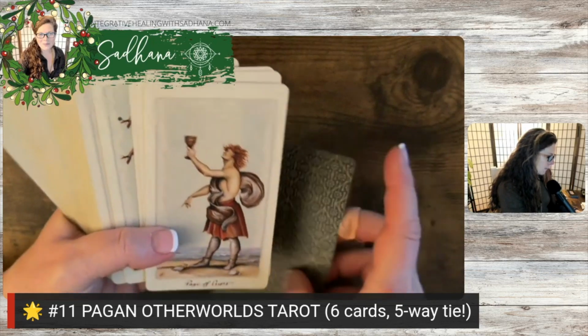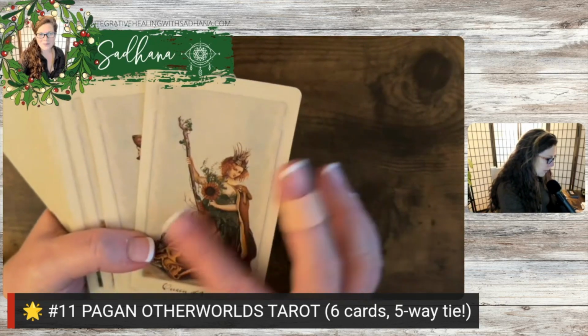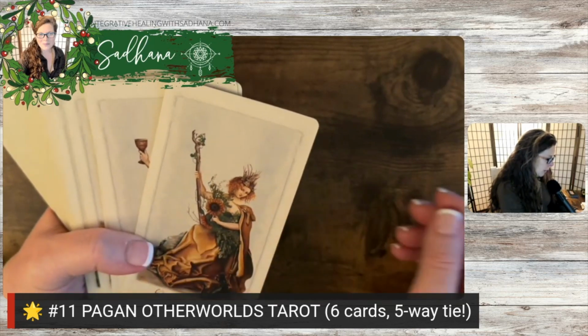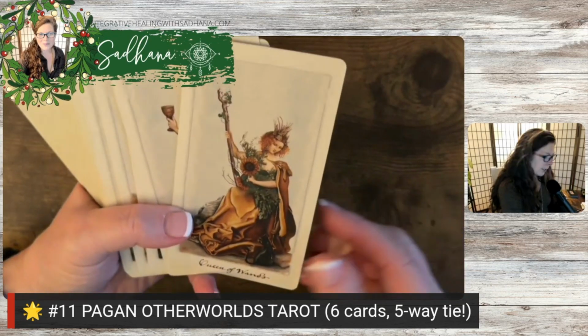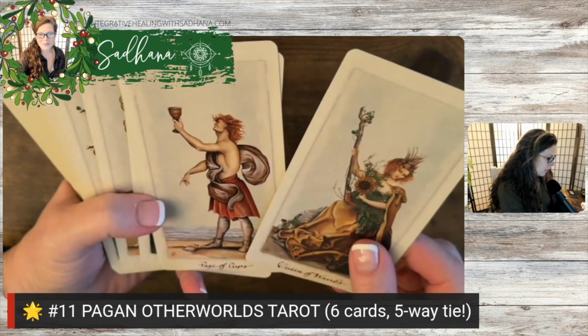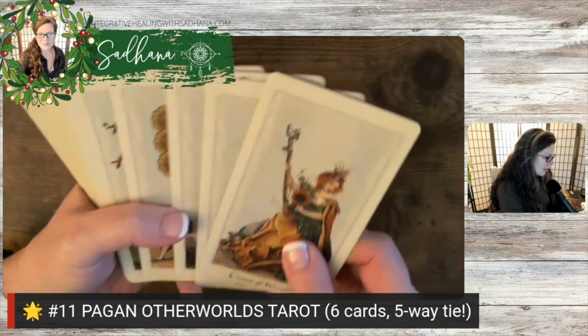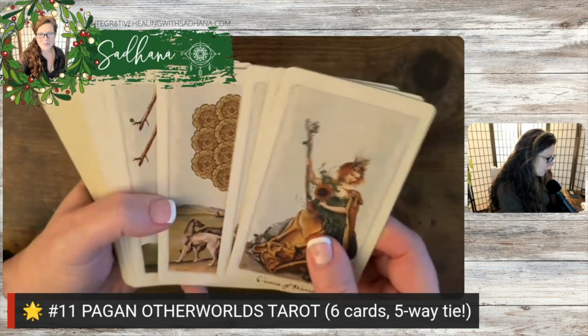They are so beautifully dressed, for one thing. I'm a sucker for gorgeous fabric. But there is expression and movement. And again, this feeling in this deck is really powerful.